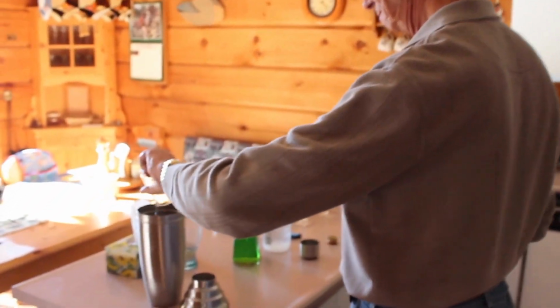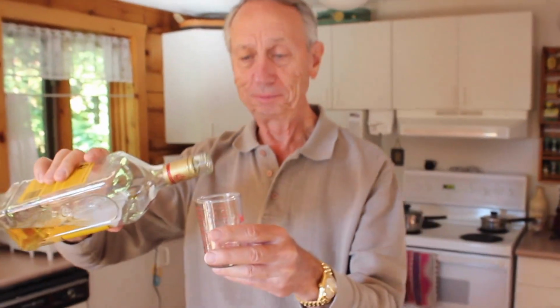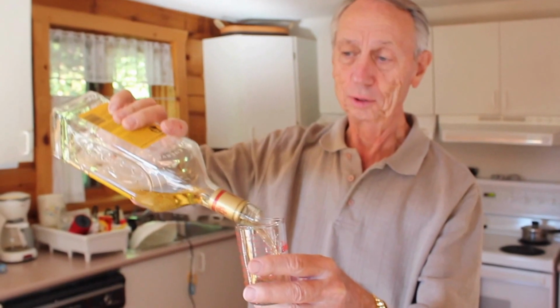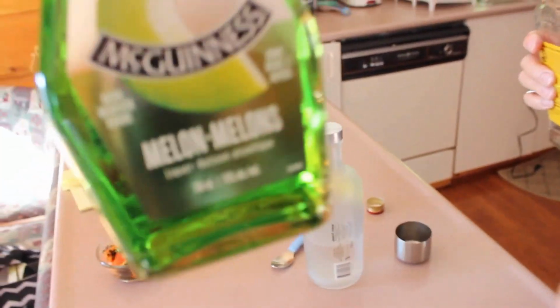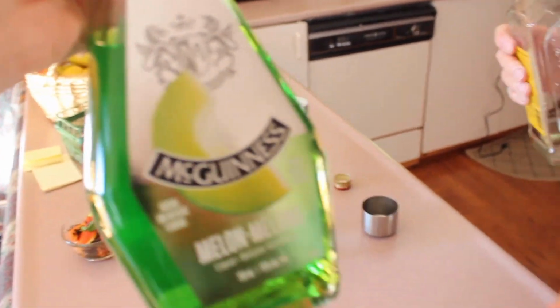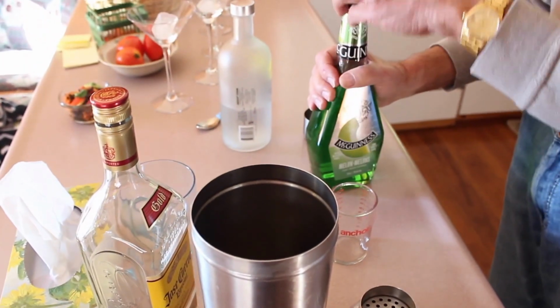You've been out all night, I don't know where you've been. What's on the menu tonight? The green iguana. What's that? Oh, really? Oh, it's so good. We got some tequila, grapefruit, some melon liqueur. Mm-hmm. And vodka?